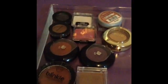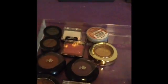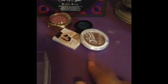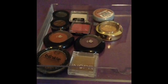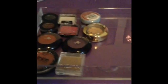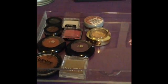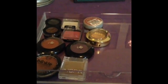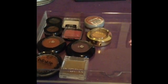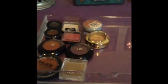Going back to the drawer, it looks like I have 1, 2, 3, 4, 5, 6, 7, 8, 9, 10 shadows that I'm going to keep, and I'm going to get rid of these 4 back here. I'm thinking to try to depot these possibly and make another custom Z palette so that I can clear this drawer out and put some other things in here. I think it'll be a pretty nice palette because you have some neutral shades, you definitely got some shimmers, and you've got some mattes as well. So I think this might be a pretty good custom palette to make, so I may work on that.